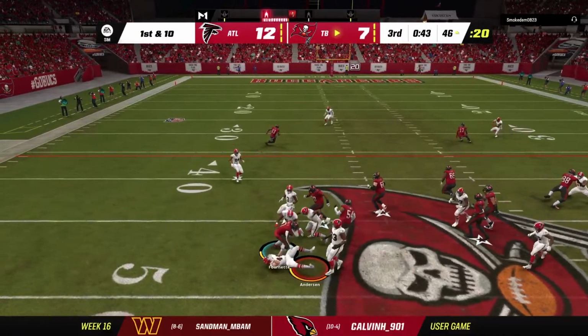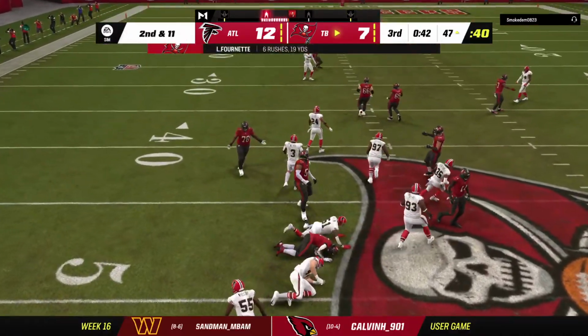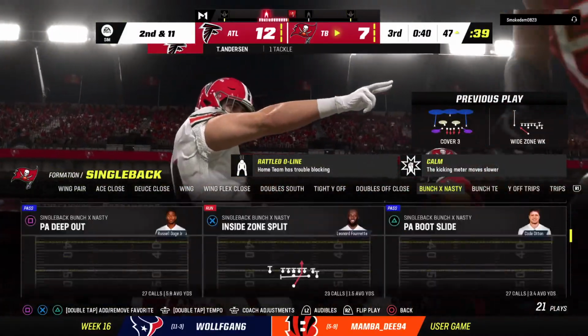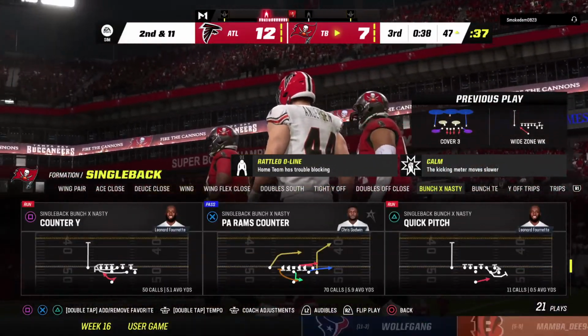Running left, it's Fournette. And it's been like this all night long. Nowhere to run as they stop him behind the line. Officially, it's a 1-yard loss. That's going to bring up second and 11.